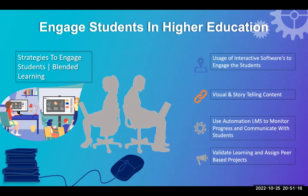The next one is to use an automated LMS to monitor progress and communication with the students. You're already using this part, so no need to discuss it in detail, because Blackboard is the platform we have been using for a long time, and it is the best example of an LMS for monitoring. But there is one clip I will share with you on how impactful it is for student engagement.